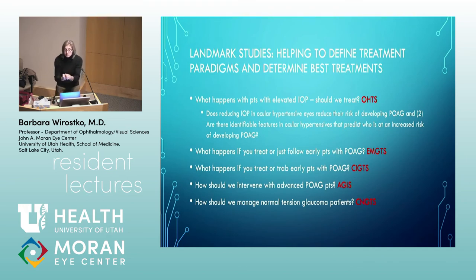OHTS is important. You will get asked about OHTS. OHTS was ocular hypertensive patients. Did we need to treat them? And if we did, who progressed? So what did that patient look like? And there was a calculator that actually came out of the OHTS study. I don't know if you remember that calculator, Steve. I used it a little bit, but it's fallen by the wayside. But there was a calculator to help try to predict.